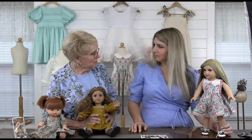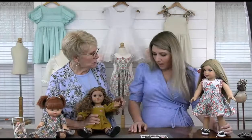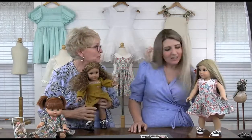Well, I love Peony Patterns. They've been wonderful to work with, and we've been collaborating with them on a lot of things. And Laura, you just made your dress, didn't you? Yes, I actually made it yesterday. And then all of these little doll dresses, I love dolls, right? These are all Peony Patterns.